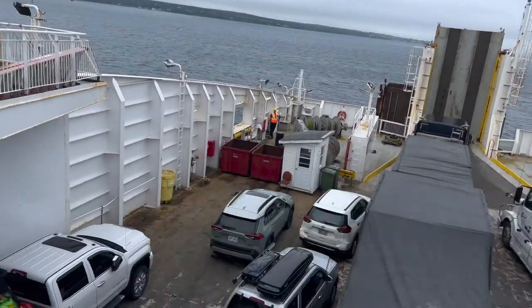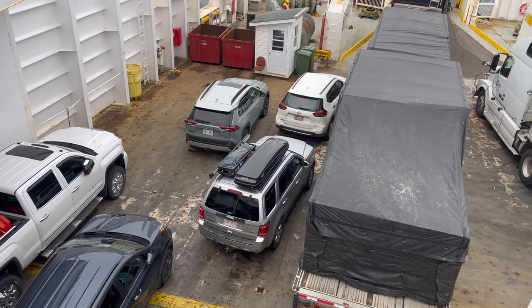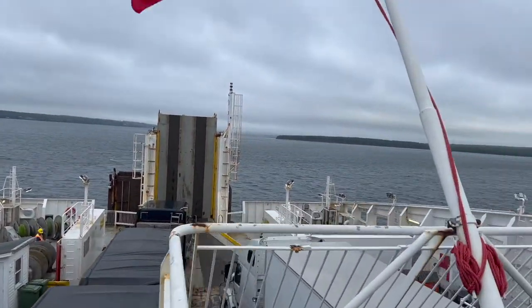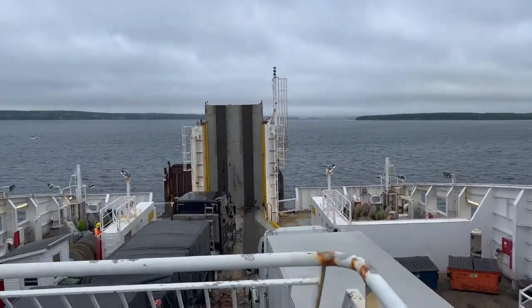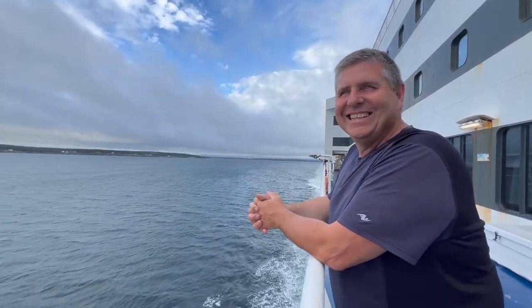Hey, there's our car. Well, what do you know? We're right at the front. Got the big trucks first and then us. Woohoo! Hey, this is awesome. Yeah, you can go right there. So we're at the front of the boat. Yeah, is it windy? We're moving, Eddie. Look at this, eh? This is awesome.